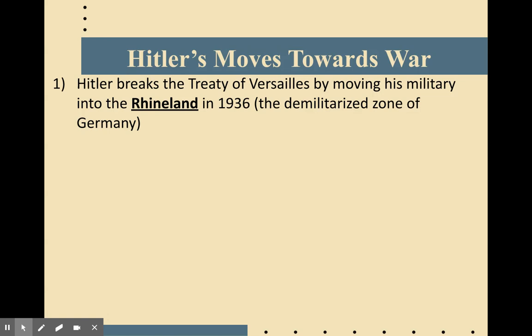So basically, Hitler is moving troops into a part of Germany. Now, this part had been demilitarized because France really wanted to know for a surety that there wasn't going to be a second war. And so Hitler moves into this Rhineland. And that's a bold move. And the Allies scream, they get angry, they write harsh diplomatic letters, but they don't do anything militarily.